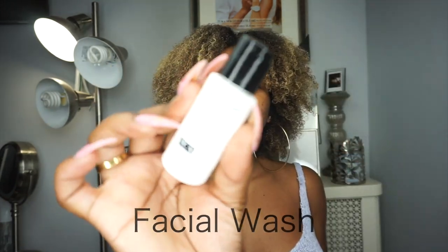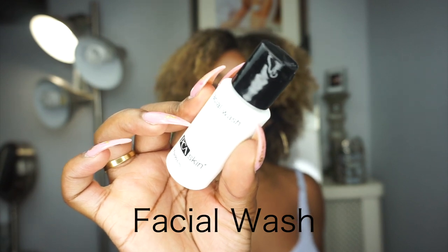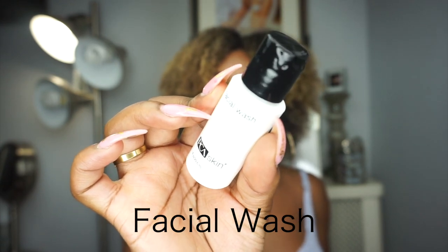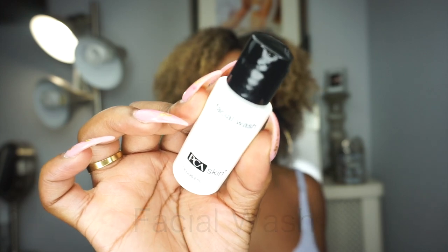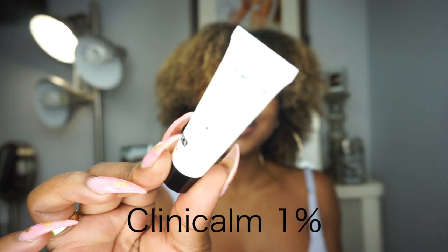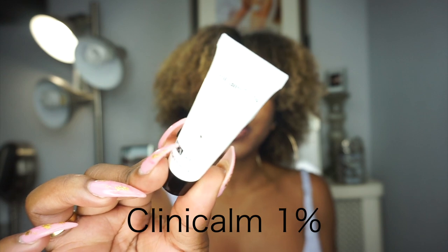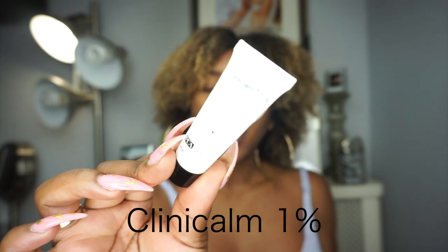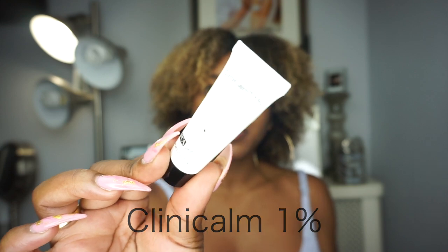So the first component of the kit is this face wash. I use this in the morning and the night. I use a dime size mixed with water in order to cleanse my face. The next component of the kit is Clinicalm 1%, which is basically hydrocortisone, and I use a nickel size of this during the day and also when I wash my face at night.